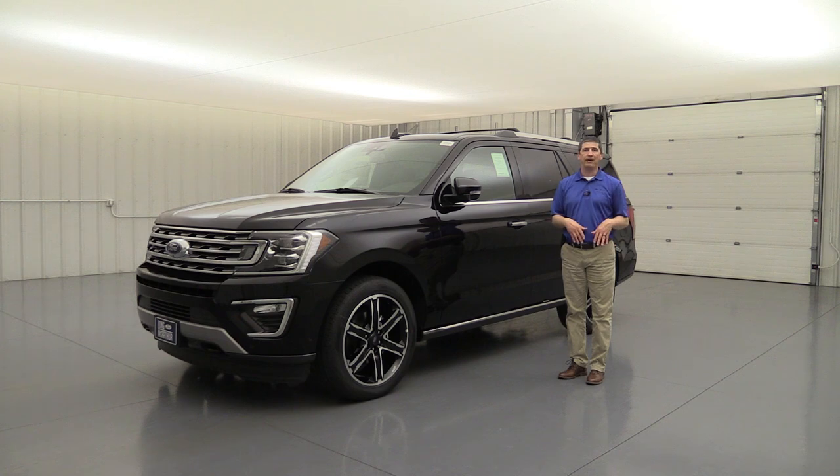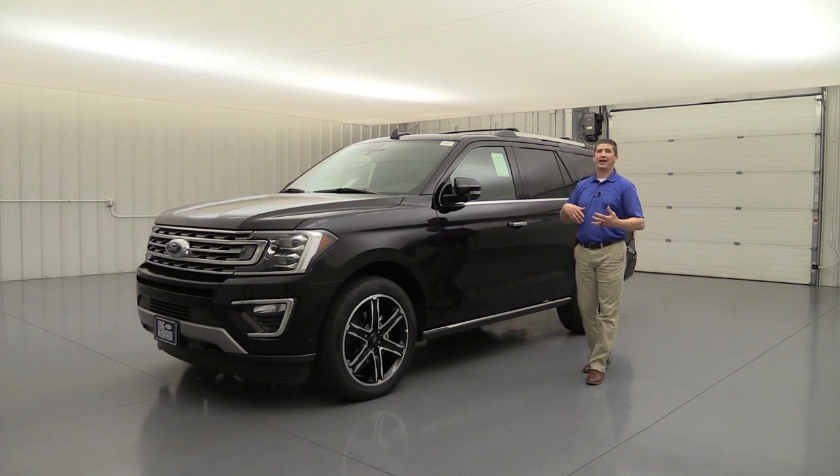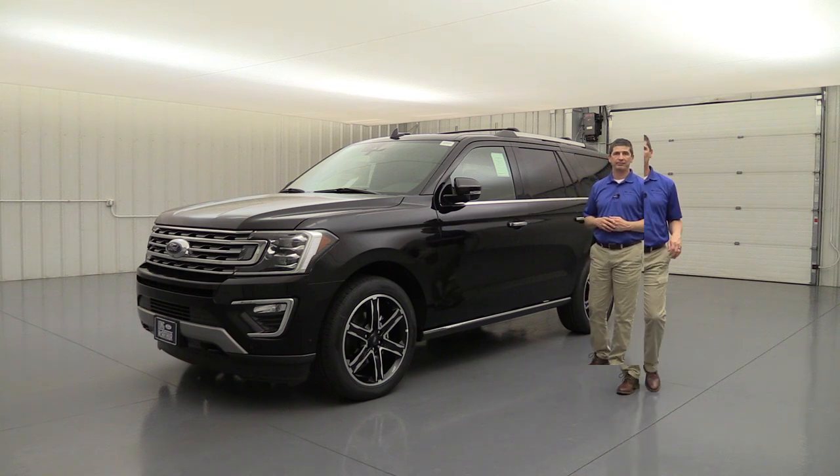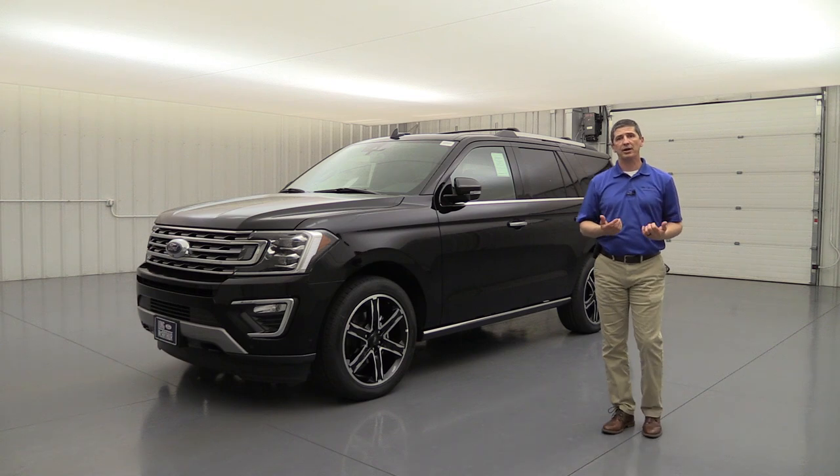So if you're wanting maybe the 303A equipment group and you're wanting the cargo package and your heavy duty trailer tow package, you'll need to get that convenience package. So now we've covered all the different packages, let's talk about standalone options.